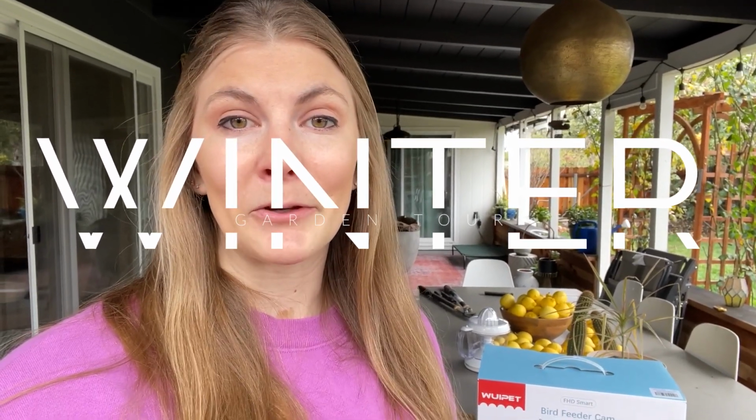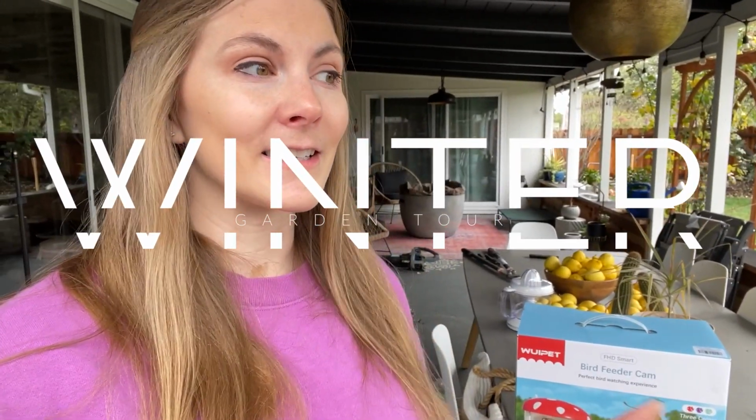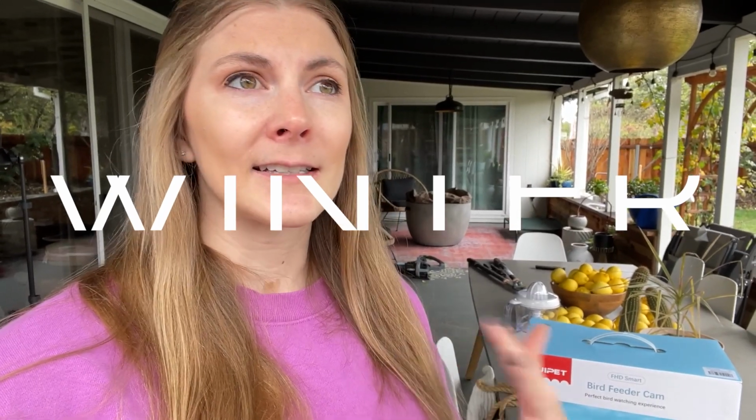But I think that's the beauty of winter gardening, is it's so slow paced. It's not like the middle of summer where there's so much pruning and maintenance and everything going on. So it doesn't really look too bad. It needs some TLC, but I just want to show you what that real life looks like for us right now in the season of life that we're in.